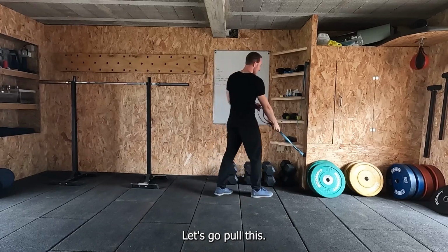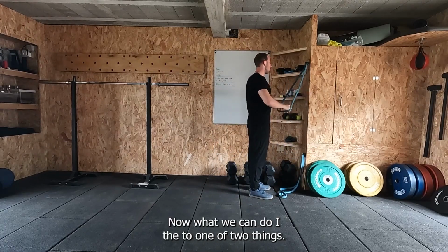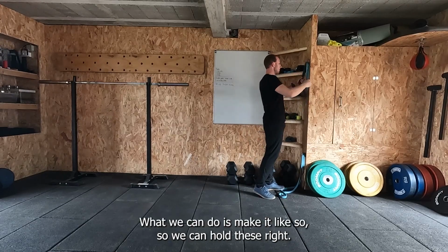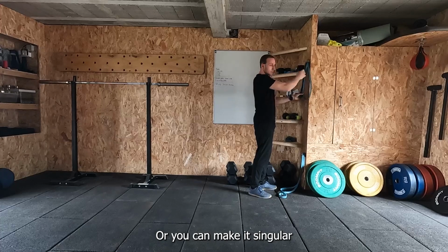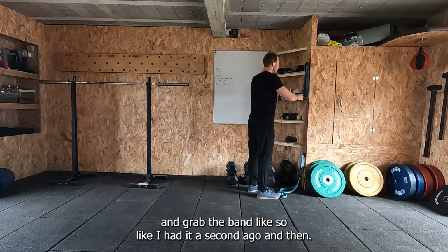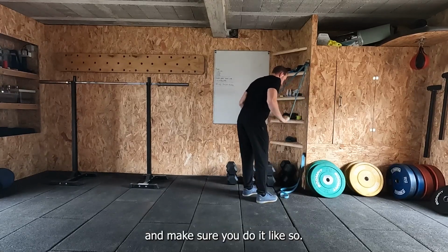Let's go. Pull this so it's tight. This we're gonna use for the tricep extension. Now what we can do, one of two things. We can make it so we can hold these, right? And do your tricep extension like so, which is a really heavy one, or you can make it singular and grab the band like so, like I had it a second ago. I can show you if this comes through, grab it like this, and make sure you do it like so.